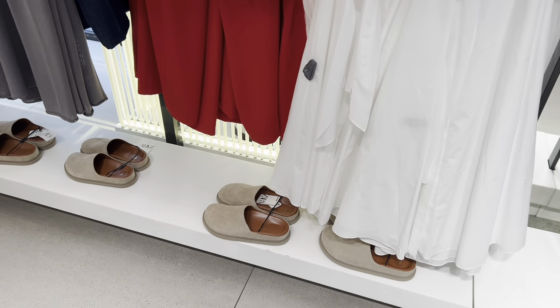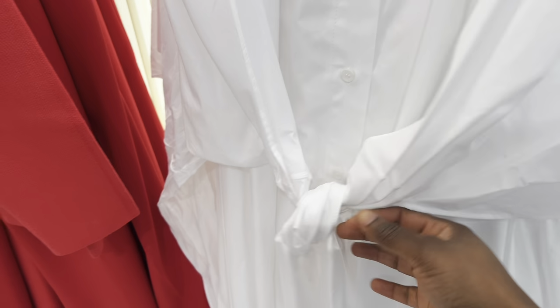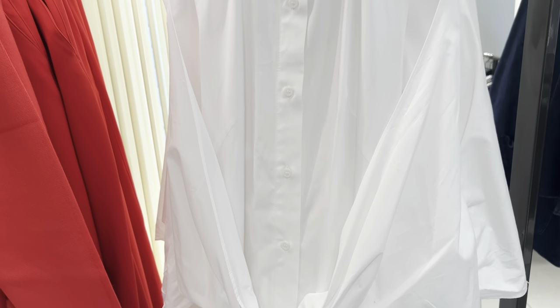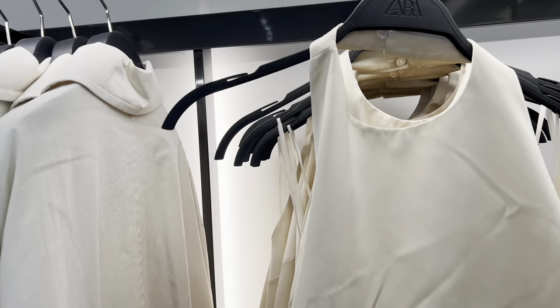Spotted this white dress and had to go over to take a closer look. I love that tie detail. It's a regular poplin shirt style white dress, but it has this tie detail in the front, which is different to most white dresses that Zara has at the moment.